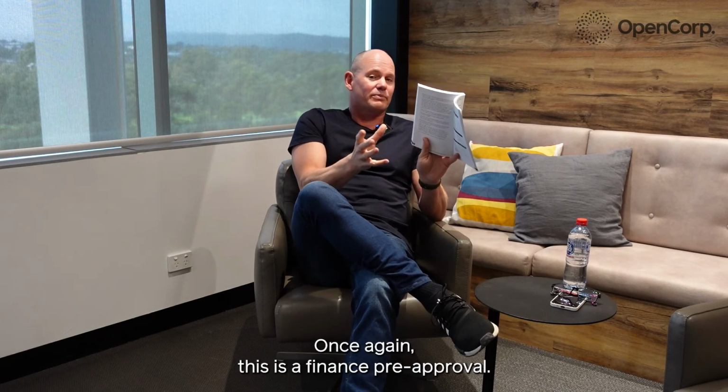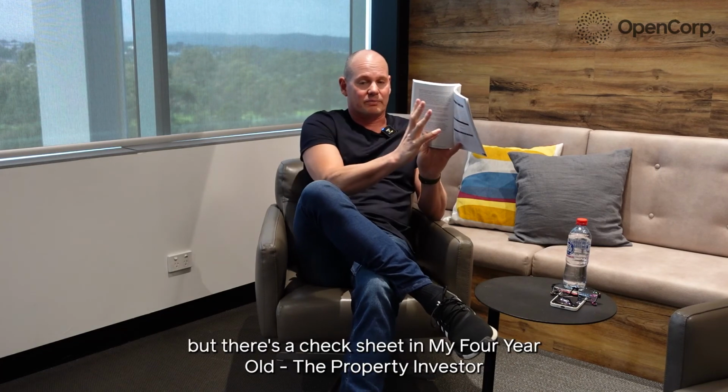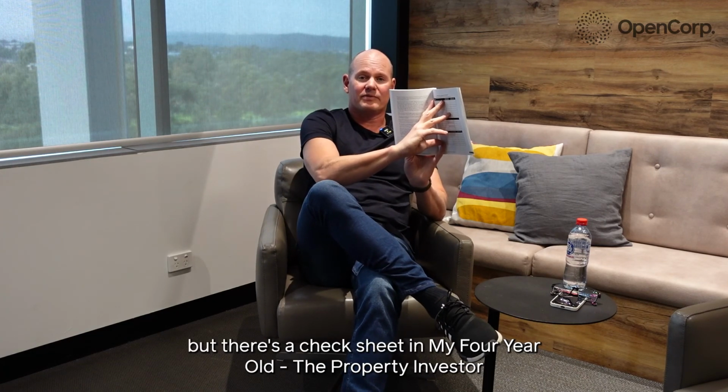Once again, this is a finance pre-approval. It's not a conditional approval, but there's a check sheet in my 4-year-old property investor that will keep you safe.